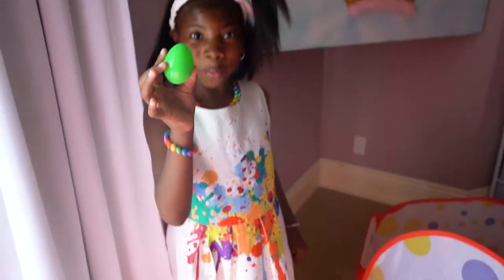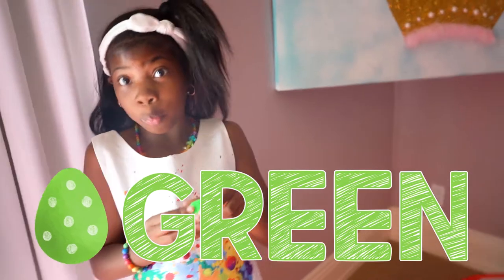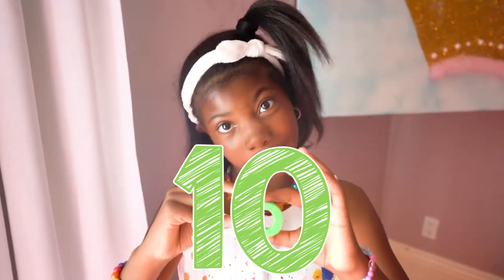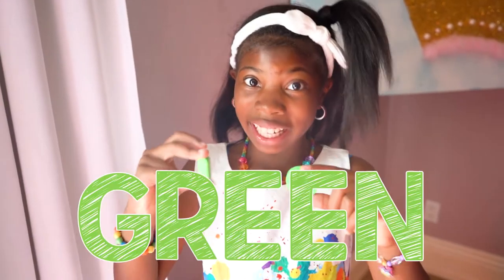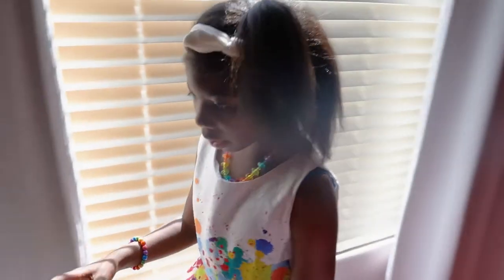Look what I found, friends. I found a green egg. I hope there's something in this one. I found a 10. This is a really big number. What color is the 10? That's right, it's green. Matter of fact, I'm gonna turn 10 in 6 days. Let's see what else we can find.